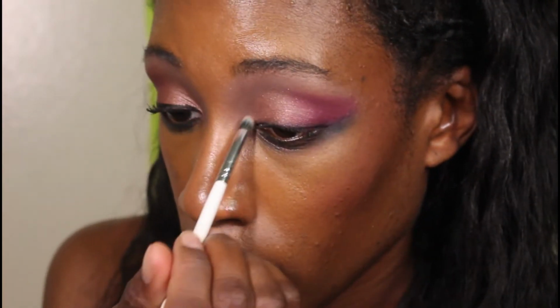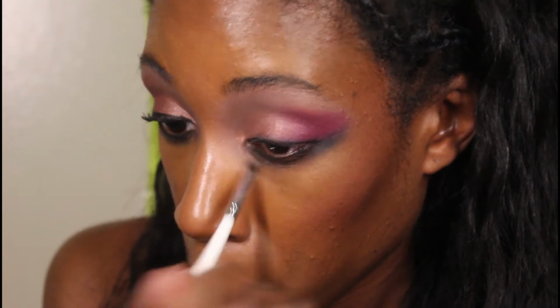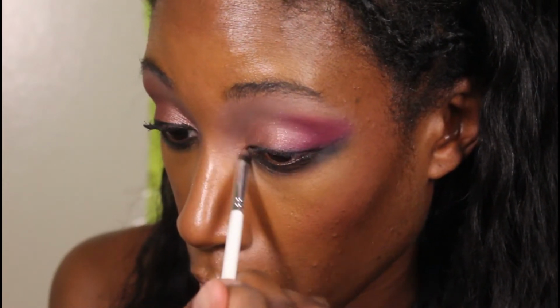Plus, it's really sparkly in the inner corner, so it's sparkling on the lid and we're just dragging it to the inner corner. I feel like if I wet the brush, it'd make it even more sparkly, but I'm going to just leave it the way it is, because this other one's not going to be as sparkly and be kind of dull because of the colors I had to choose to make sure they matched up with this palette.